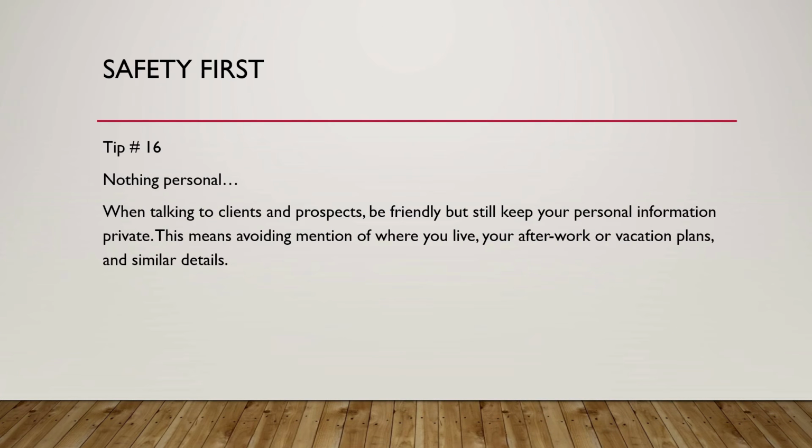Tip number 16. Nothing personal. When talking to clients and prospects, be friendly but still keep your personal information private. This means avoiding mention of where you live, your after-work or vacation plans, and similar details.